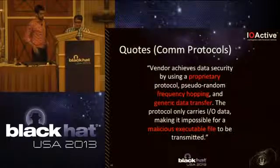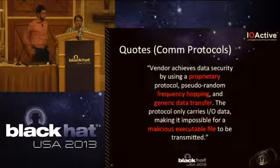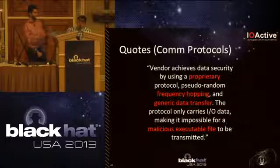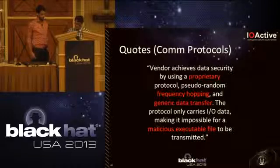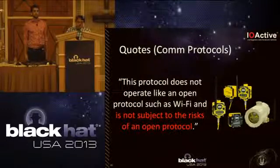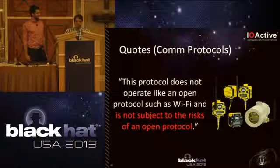They also say that they offer frequency hopping, and we all know that doesn't mean it's secure. They also claim that there's no way to transfer a malicious executable file. Of course there's no way, because they're sending data, they're sending temperature. We're not sending a Word document or something like that. The protocol doesn't operate like an open protocol such as Wi-Fi, so it's not subject to the risk of an open protocol. This is the most... it talks by itself.